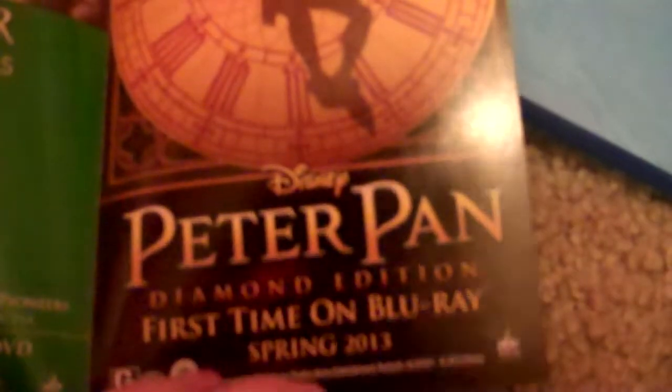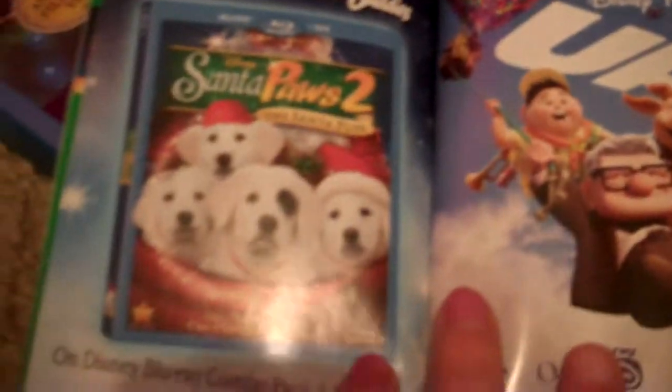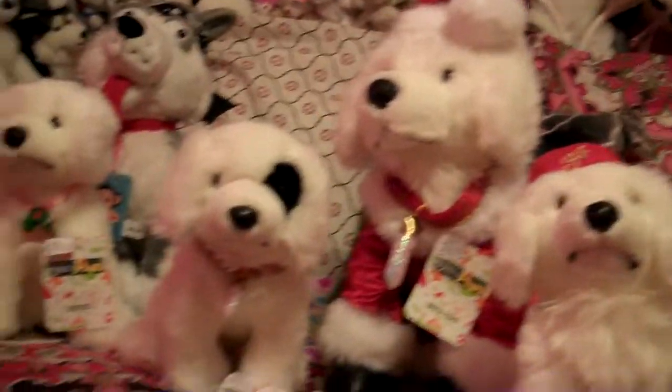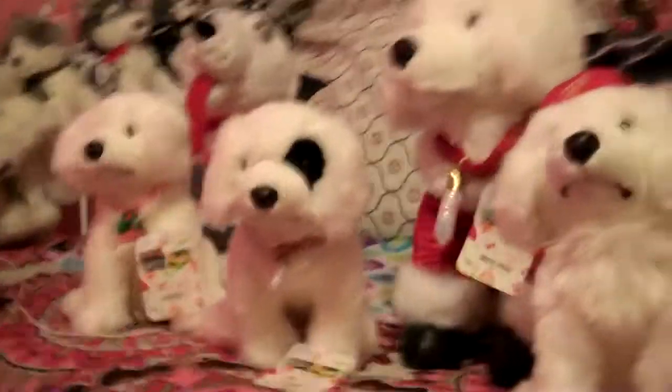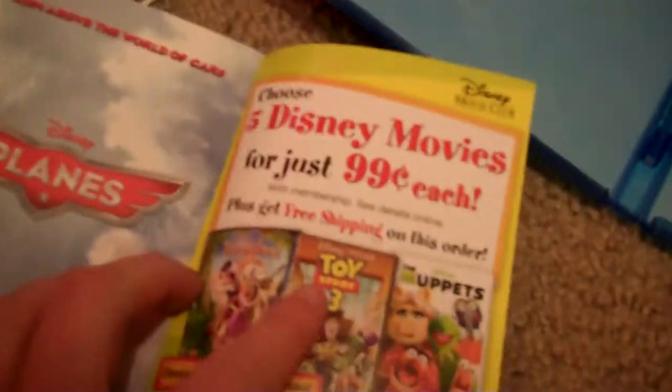Pixar. And ooh, Peter Pan Diamond Edition. Huh, I'm looking forward to that. Then Prep and Landing. Santa Paws 2! Santa Paws 2, guys! You hear a Santa Paws 2? Are you guys excited? Okay, I'm getting crickets. But look, it's all you guys. And you don't seem to care. Okay, I guess I'm the one. There's Up. Planes. And then Nemo.